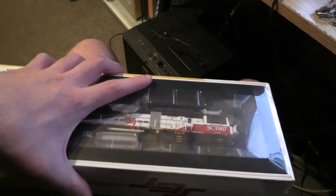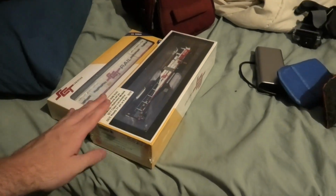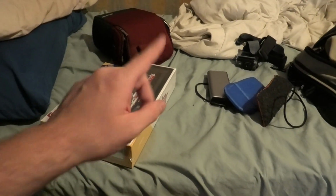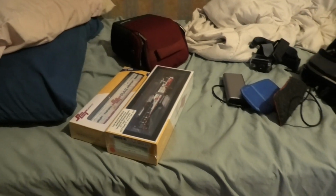So again, these are the next two items from my SCT collection. I've got about seven of these wagons, and this locomotive, and the CF. So, definitely getting there to a small little SCT train, which is pretty good.